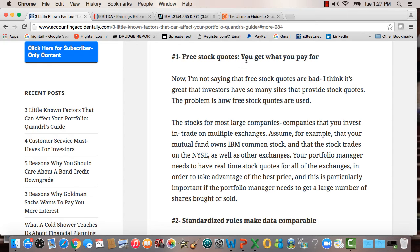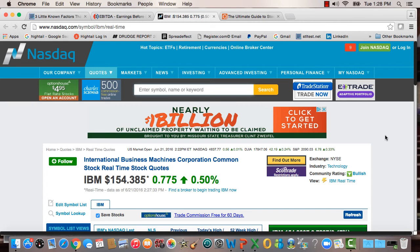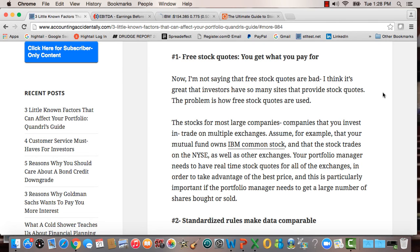And I use the example of a stock trading on multiple exchanges. For example, IBM over here. This is the NASDAQ page. You can see that NASDAQ is an exchange where stocks are traded. It trades IBM. But the stock IBM also trades on the NYSE, New York Stock Exchange. So one thing to remember is that stocks trade on different exchanges. And if you're managing a mutual fund and you need to sell 100,000 shares of IBM and you need to precisely know what price you're going to get, the free stock quotes will not be good enough. So that's an important thing to remember. Free stock quotes are okay. We want to know generally where the stock price is, but probably not good enough for a professional trader.